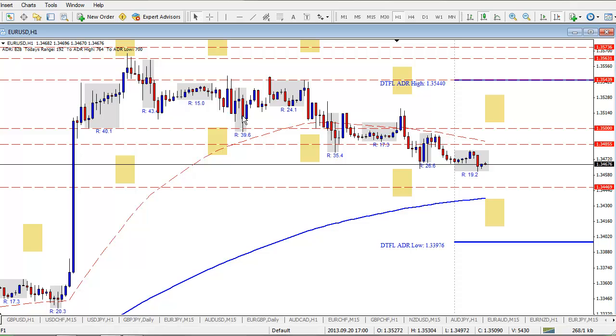It is very normal that the market will stay stagnant for a few days after, or a day, maybe 2 days after a big move. But 3 days starts to get a little excessive.